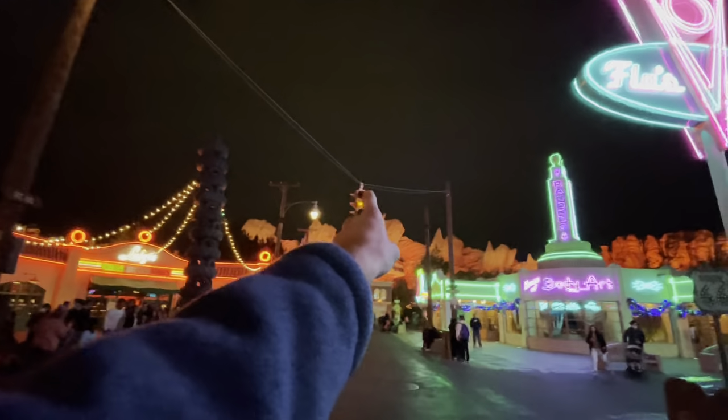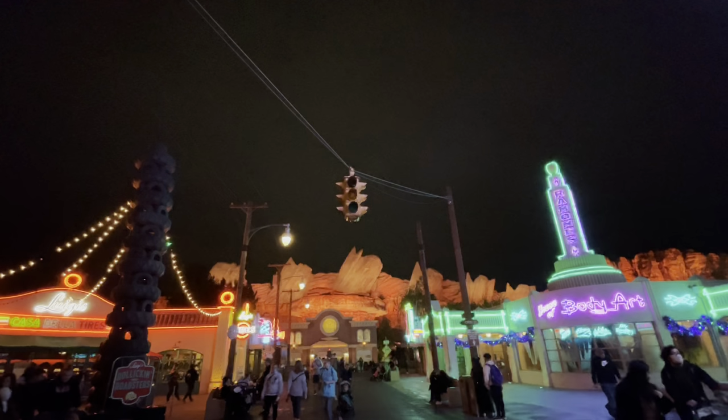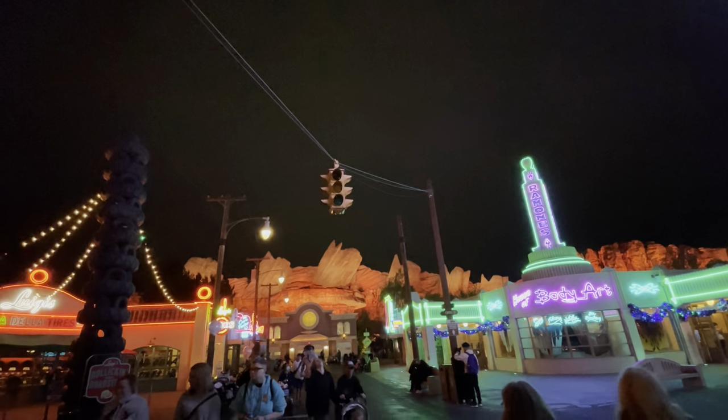There's something about this light where after every certain amount of blinks, it blinks long. I think it's 3 flashes and then a long one or something? Yeah, it's 2 short flashes and then the third one's a long flash.